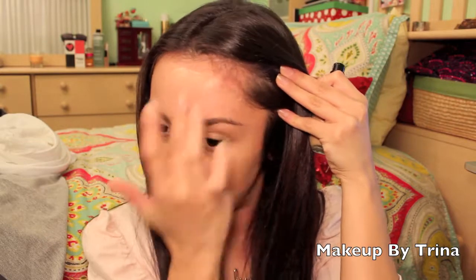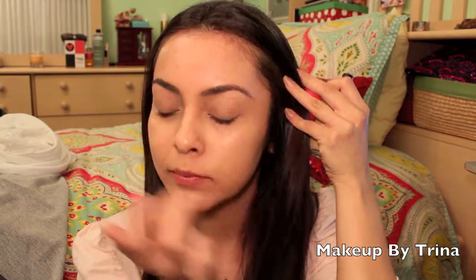I get a lot of questions too on how this is different or similar to MAC's Face and Body, like their own version. Truthfully, I've used both. There's not a lot of difference, but there is. You just kind of got to use them to be able to tell which one you like better. But it's all a personal preference thing.